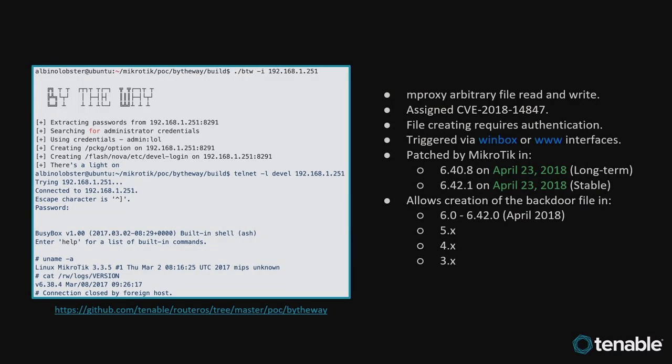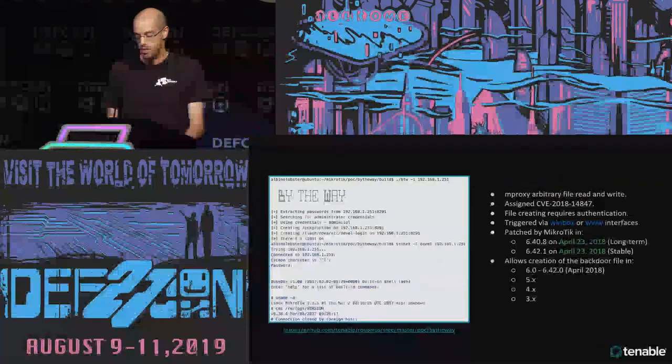Finally, the last vulnerability that we'll be using is CVE-2018-14847. And this is the vulnerability that actually started out on the MikroTik forums. It also turns out that this is a directory traversal bug, and it can also be used to read or write files anywhere on the box. Since I already released an exploit for this back for DerbyCon, there's nothing new to release today.